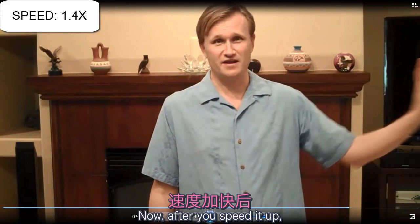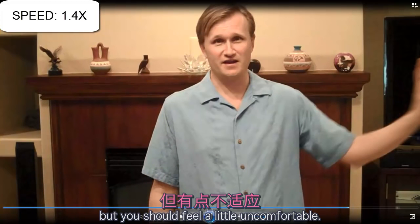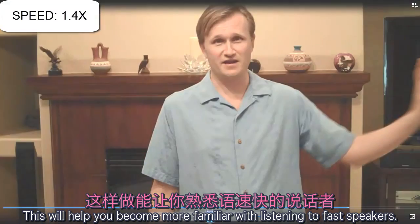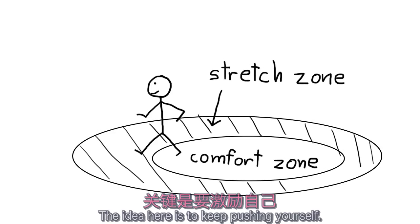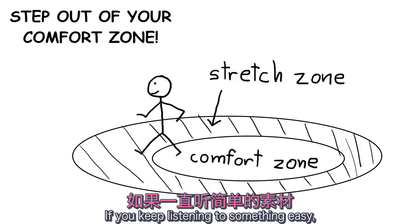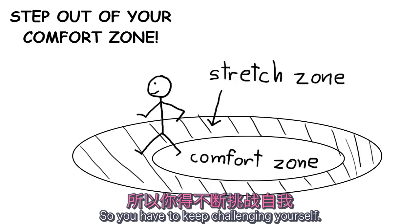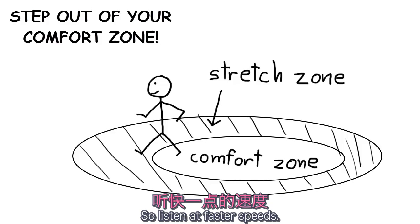Now, after you speed it up, you must still be able to understand the content, but you should feel a little uncomfortable. This will help you become more familiar with listening to fast speakers. The idea here is to keep pushing yourself. If you keep listening to something easy, your listening skills will stop improving. So you have to keep challenging yourself. So listen at faster speeds.